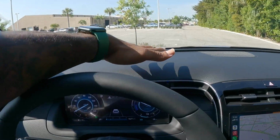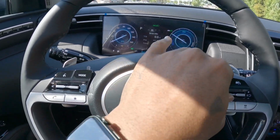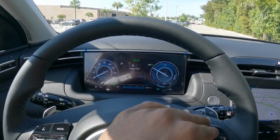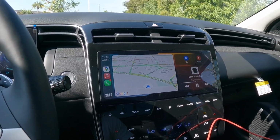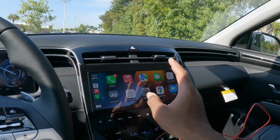Like I mentioned, there is no actual instrument hood here because the screen is very bright, and you can customize the screen to show you different stuff like your driver's information, your speed, also your energy flow, so you can show what the vehicle is basically doing. So you can customize that to your liking. Like I mentioned, this is a 10.25 inch display. It does support Apple CarPlay and Android Auto. You guys can see, very snappy screen, very bright screen as well.